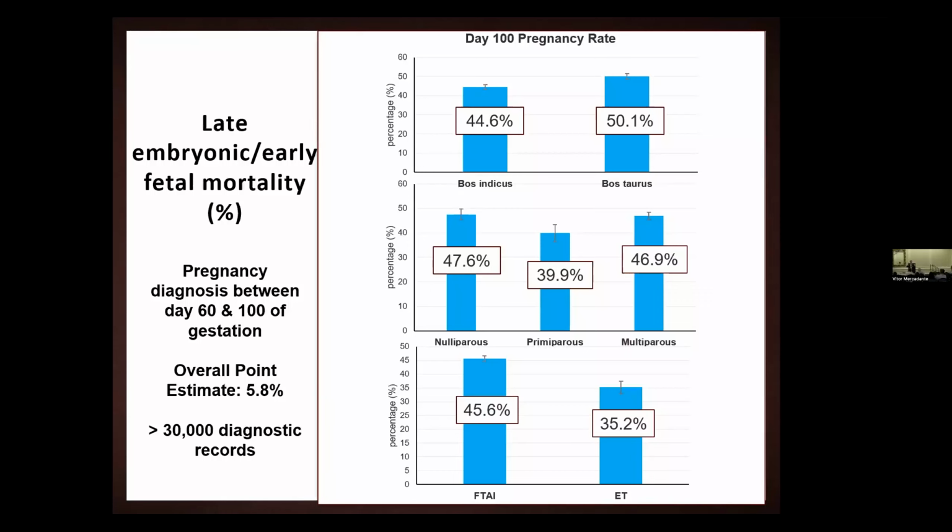Okay, but for normal pregnancy loss, what's an acceptable pregnancy rate at day 100 of gestation? In multiparous cows at day 100 of gestation from a single estrus synchronization and AI, on average, about 47%. Mario's going to show some data here, totally unrelated to this, but it mirrors this data for their production system in Florida. And this encompasses production systems really from all around the US and South America.